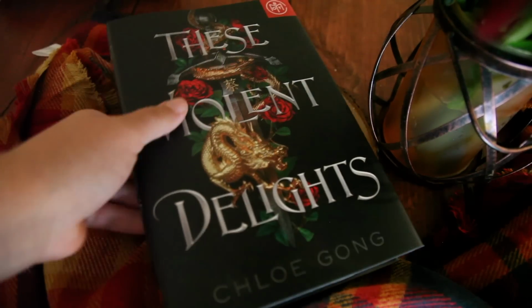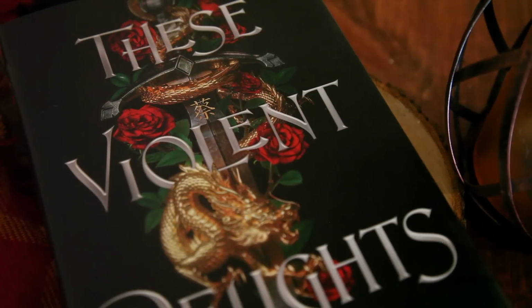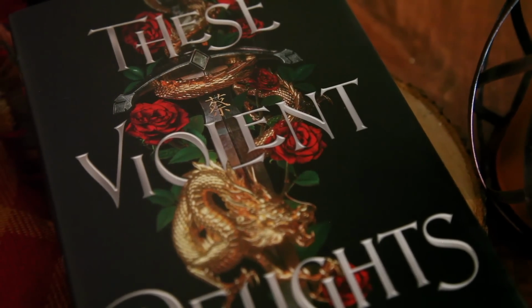Next up, we have These Violent Delights by Chloe Gong. This cover is amazing. This is a reimagining of Romeo and Juliet set in Shanghai. Not only that, but it's 1920s Shanghai, and you have warring families and duels and things like that, and it sounds amazing. And I don't know if I've read a Romeo and Juliet retelling, but this one sounds epic.